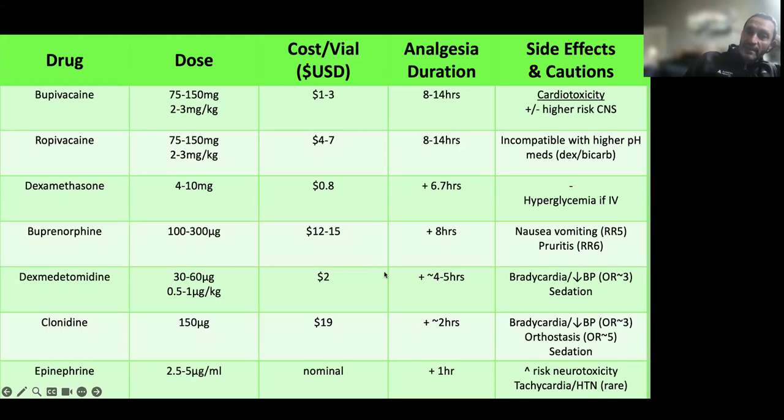Every anesthesiologist I asked about this kind of laughed and said, "What do you mean? What are you talking about? Who cares?" But it is in their literature that adding ropivacaine and dexamethasone will cause some crystallization formation. Again, in vitro and not in vivo. And if anybody has better knowledge of this, I would love to hear it.